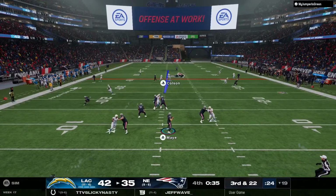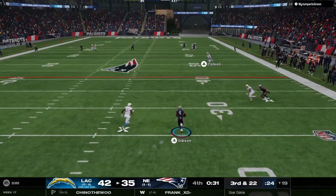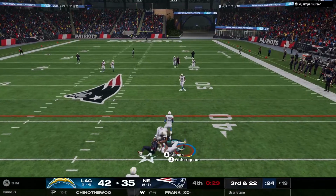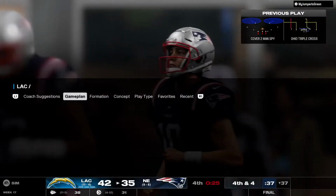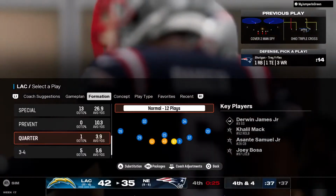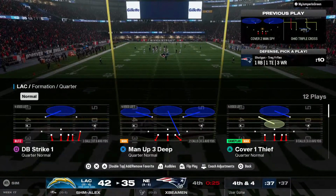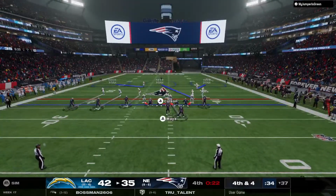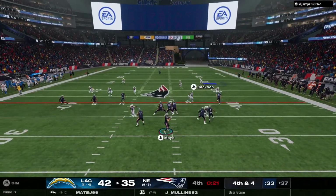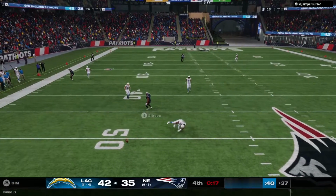On 3rd and long, here's May. That'll be complete to Gibson. Pretty good effort on that one. It will not be enough. It's going to bring up 4th down. I think this is one of those plays that when the ball carrier watches this back in the film room tomorrow, he's going to be a little frustrated with himself. If he could just have made that one guy miss, he picks up the 1st down. Instead, he gets brought down short of the sticks, and now they got a 4th down decision to make.